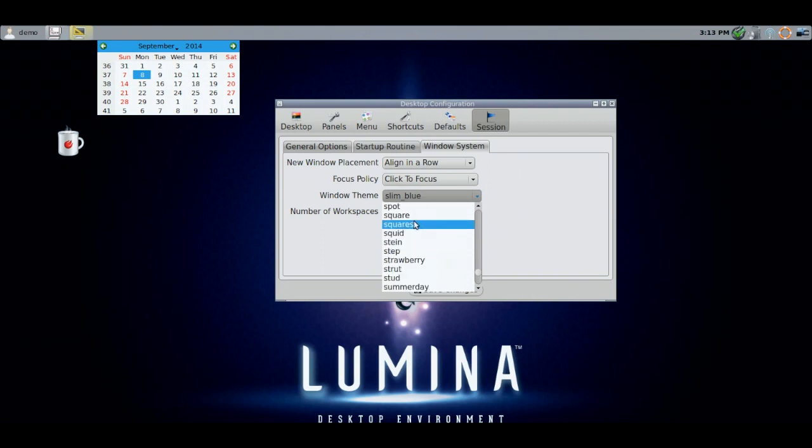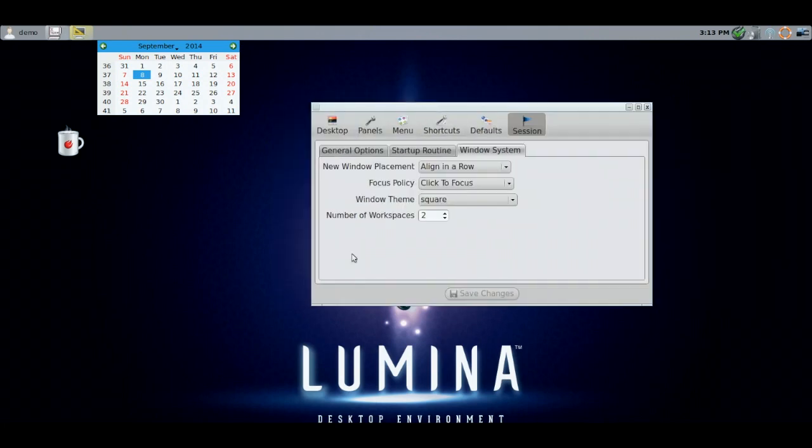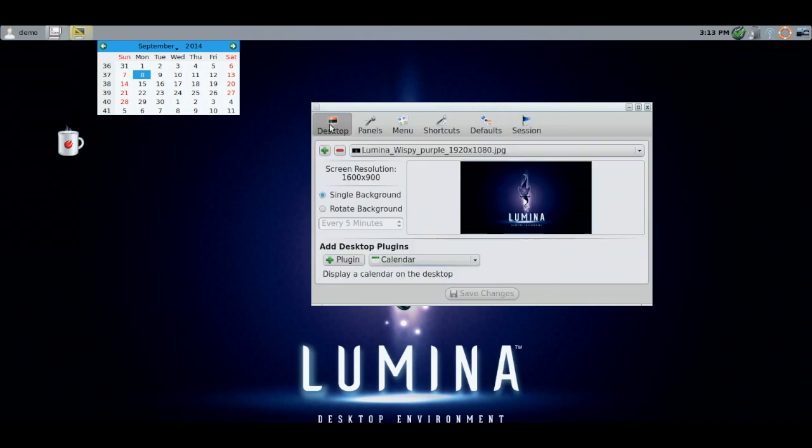So I believe, for instance, I like the square one. So I'll just hit Save there, and now I've got the square box theme. And that's how you configure the desktop. Quite simple, single utility. Everything is run through saving stuff to text files, so you don't have to worry about messing up or corrupting any individual little binaries on your system. It's very easy to edit and modify, and it takes effect instantly.